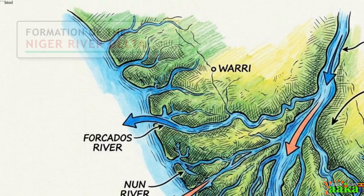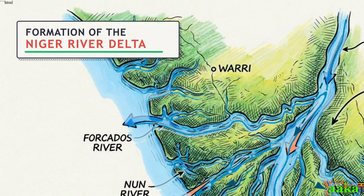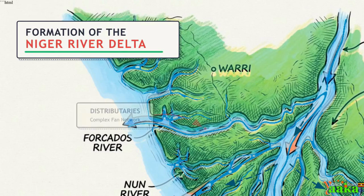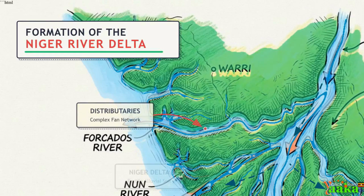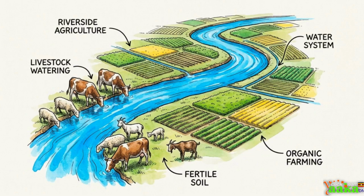As a river nears the flat coastal plains, it slows down. A river like the Niger splits into a network of smaller streams, dropping rich, fertile soil to form a wide, fan-shaped area called a delta, right before it reaches the ocean. The physical shape of the continent acts as a massive natural plumbing system, catching rainwater in the highlands and deciding exactly where it flows to support life.